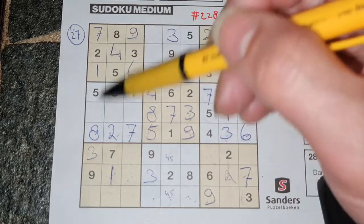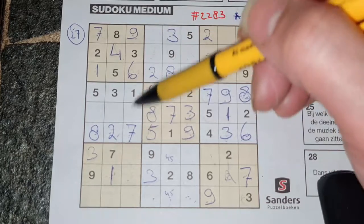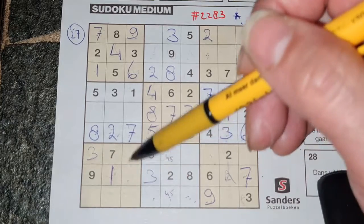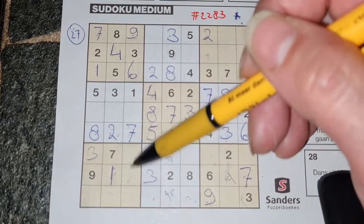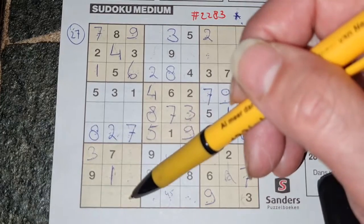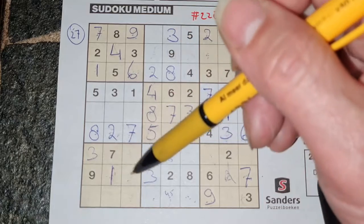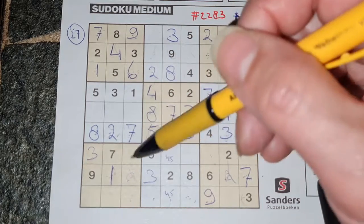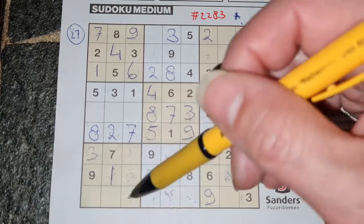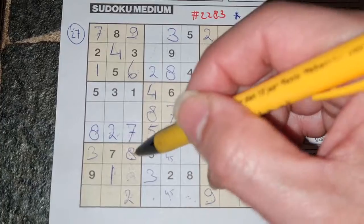We have a pair, 2 and an 8 in this column, 2 and an 8 in the second column. So in the third column, we have 3 missing numbers. The 2 and the 8 must be in those 3 boxes. We have a 2 and an 8 in this row, so no 2 and 8 in this box. The 2 and the 8 go in those two boxes. We see a 2 there, no 2 there, so 2 should be here, and 8 goes there.